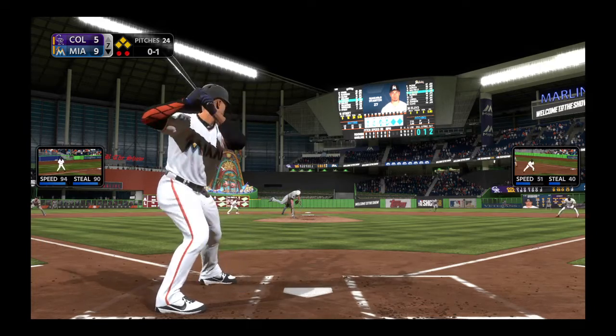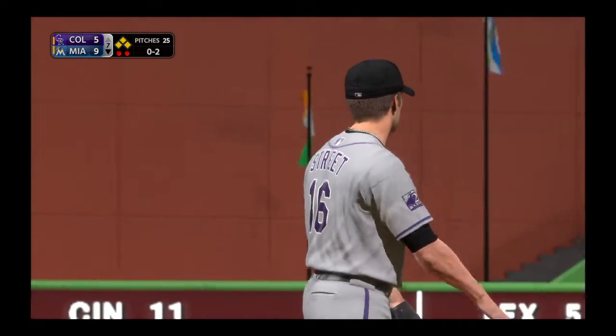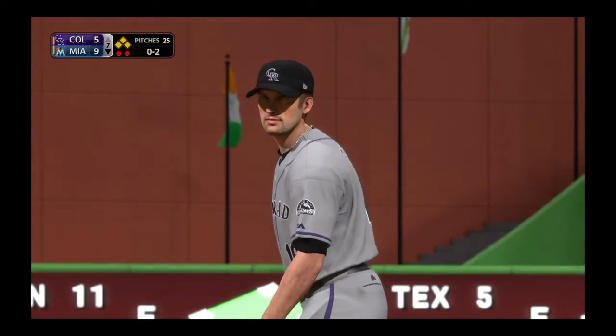The 0-1. And a whiff at a good slider that time. He put himself in a good position, jumping ahead 0-2 with the bases loaded. Now we'll see if he can finish it off.